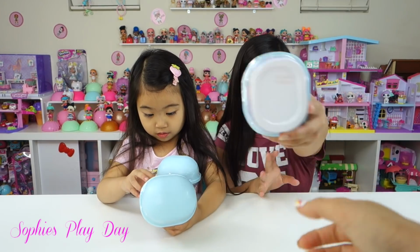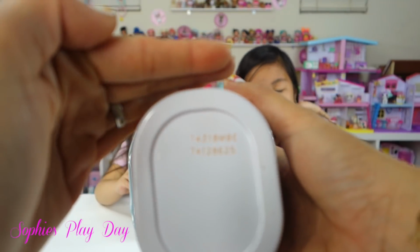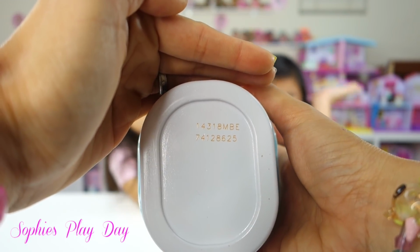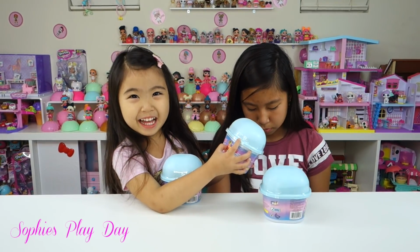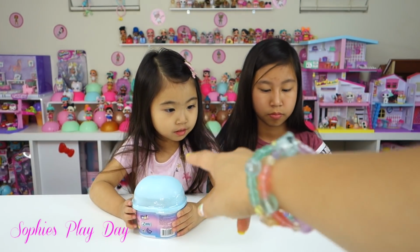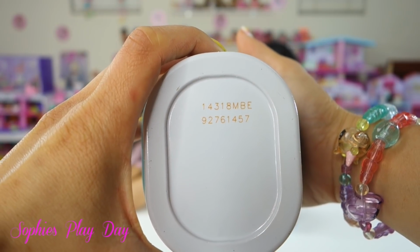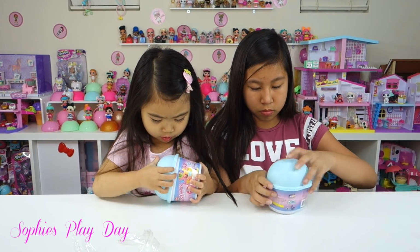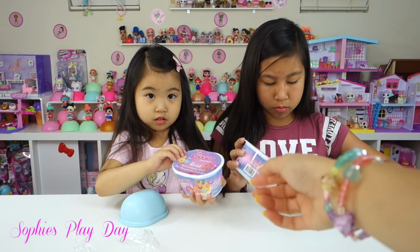Oh, and at the bottom of the cup, like all the Num Noms, we notice that there's codes at the bottom. Here is Alyssa's code. We'll keep hers on one side. Look at the birdie. There's a little birdie there. How cute. Okay, I'm gonna take the 3rd one and keep it here, and then let me see yours, Sophie. Here is Sophie's code. Go Snackables. How cute.